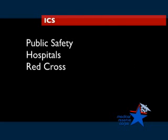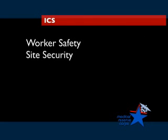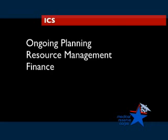In large public health emergencies, many agencies, including public safety, hospitals, and organizations like the Red Cross, may be needed. ICS provides an organizational method for getting timely and accurate information to the public and to other response partners. ICS takes into account worker safety and site security. ICS also outlines organization structures for ongoing planning, resource management, and finance.